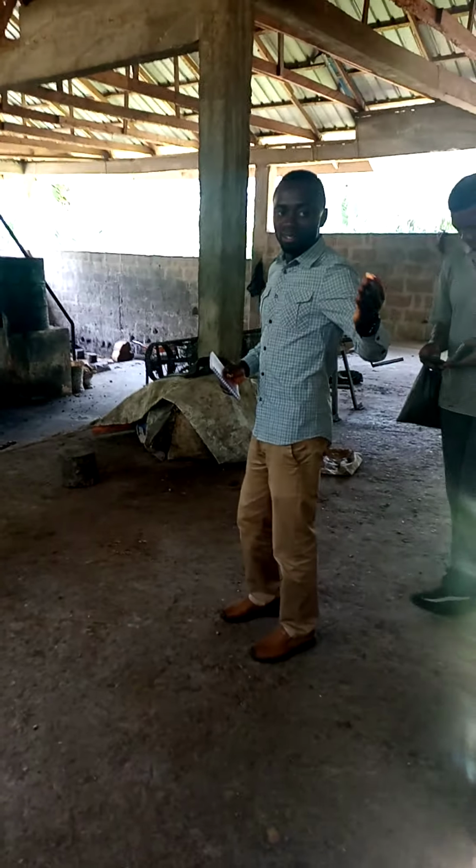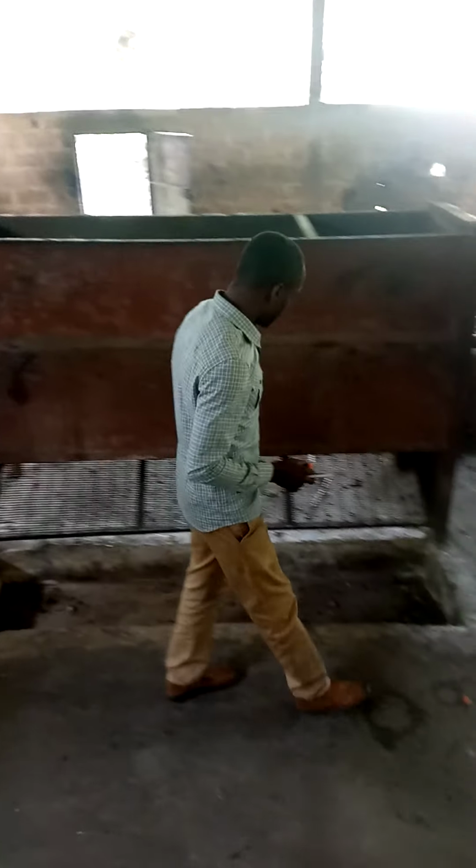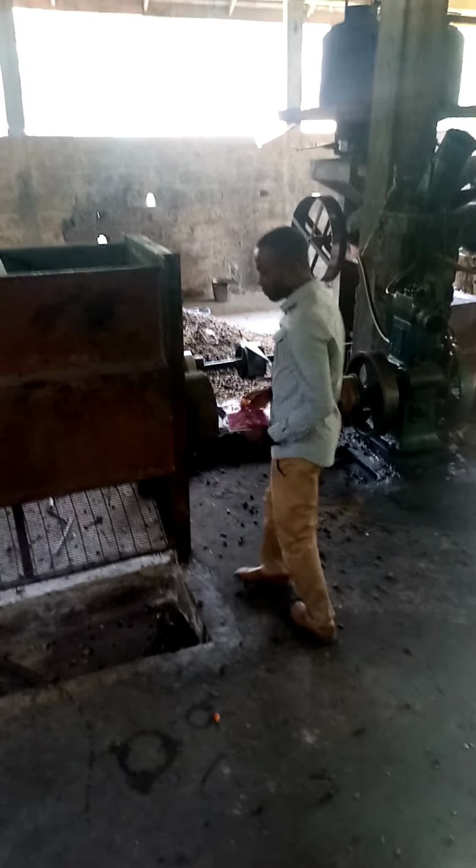And when that is fully done and the fruits have reached the stage where they can be detached from the bunches, come closer to me. They are being taken from there to this very point. This is called the thresher or stripper, that is being powered mechanically. So when the bunches come in here, because of the agitation of the spiked shaft that is inside, the fruits are able to be detached from the bunches. While the bunches go out one way, the fruits drop down here, and then from there they are being carried.